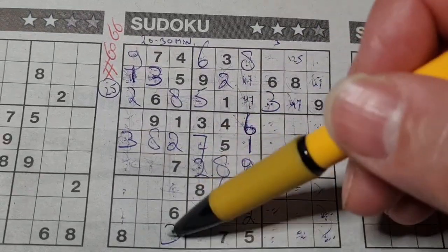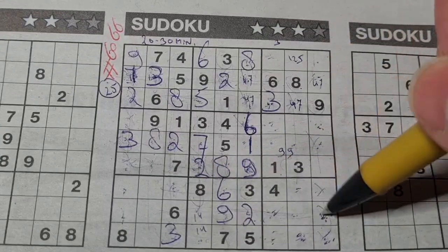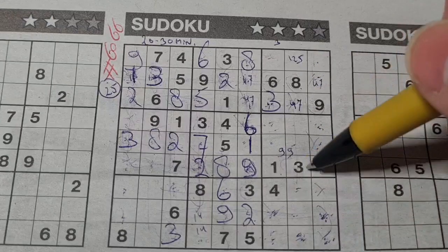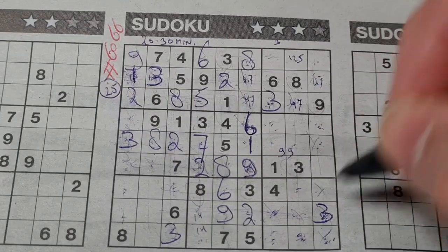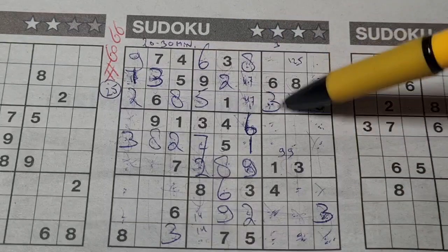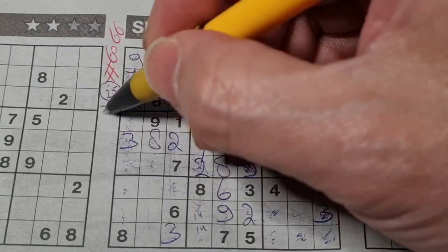3 in this row, 3 in the last row, so in the row between, the only 3 places left for the 3 should be here or there. We see a 3 in this column, no 3 there, here, 3 in the column next, so no 3 there, so the only place left for the 3 should be there. And all the 3s are used. Digit number 1, number 3.